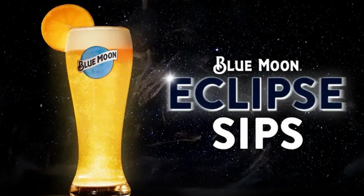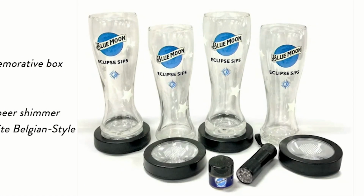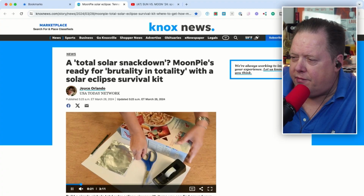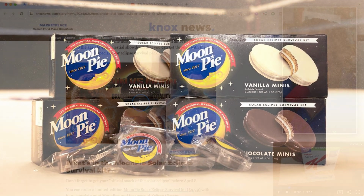Blue Moon beer has a kit that contains a Blue Moon Eclipse Sips kit. 4 glasses, 4 eclipse-themed coasters, a flashlight, and something called moon dust, which makes your beer shimmer and glow when added to their white Belgian-style ale. But my favorite one, my absolute favorite one, is our buddies at Moon Pie. You know what a moon pie is? It's a marshmallow chocolate thing. They have come up with a ready for brutality in totality solar eclipse survival kit. It's a pack of moon pies with solar eclipse glasses, but they've come up with this pretty funny video.